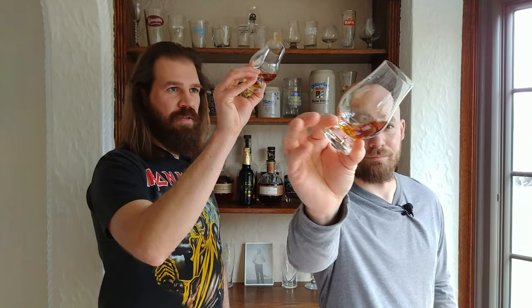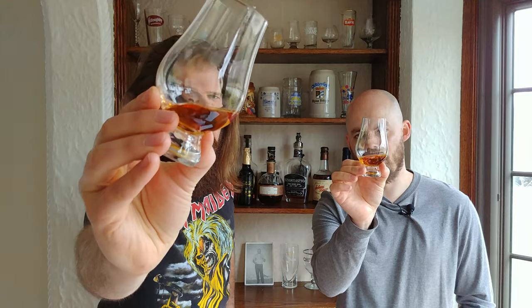Actually, let's look at this. It's a nice darker color. Darker browns, much darker browns, but not the darkest that we've seen for sure. It is definitely super heavy and oily. You can tell just by the way it's dripping down, almost no legs on that. It is just real sticky.